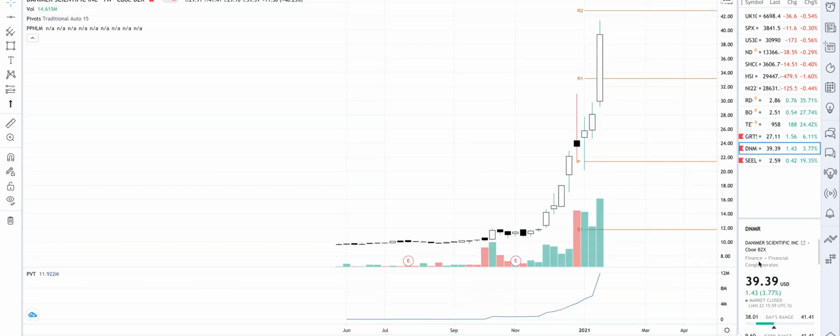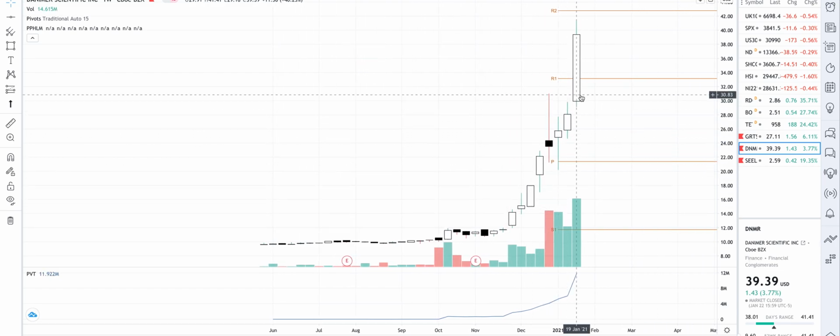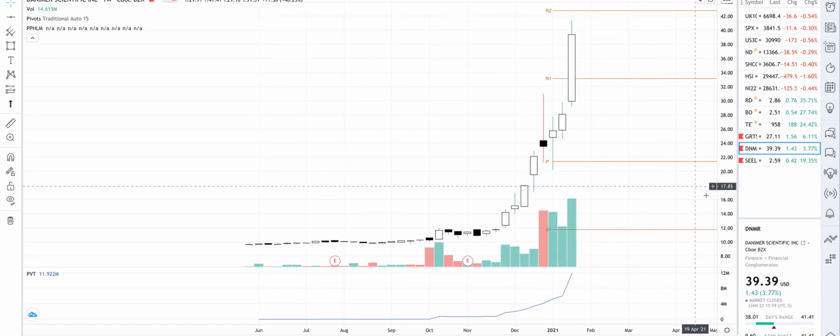DNMR, DNMR Scientific Incorporated, again another huge week, just shy of the R2 yearly pivot over there, so you could potentially expect continuation up to 42.5. So a huge move there, just over 40% this week.